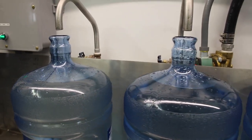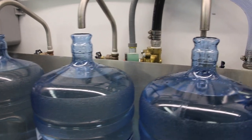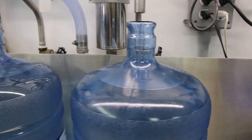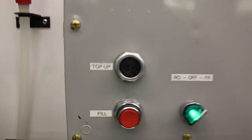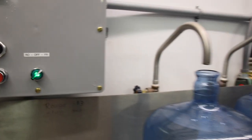Okay, so after the timer shuts off, it shuts off the solenoid valve automatically. So I'm not going to do a top up because that's full enough. If they weren't quite full enough, I could just click that button here to top up. But most of the time, I don't need to use it.